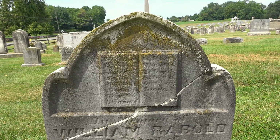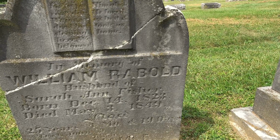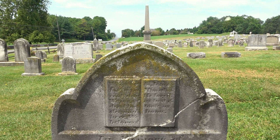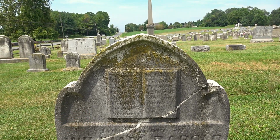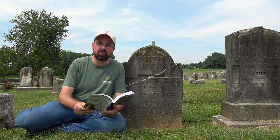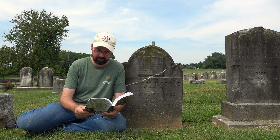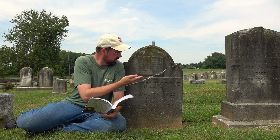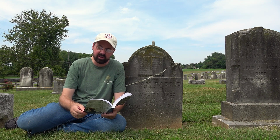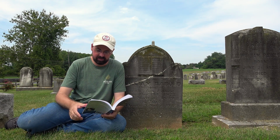Alright, so this is an open book, and that does mean something. If you look at his dates, 1823 to 1849, he didn't live all that terribly long, kind of cut off, I guess you could say, at the fullness of life, and that's depicted in the symbol right there. A book can mean different things. A closed book may mean a long life lived to the last page. An open book, on the other hand, in this case, means the person's life was cut short before they reached the last page. And indeed, this person's years show that they died younger.